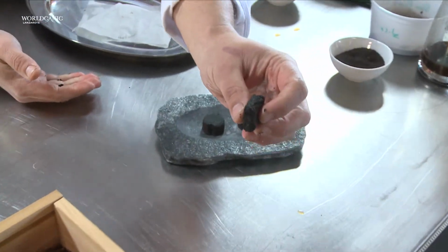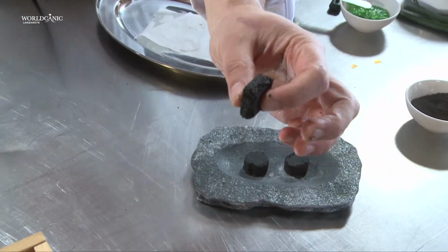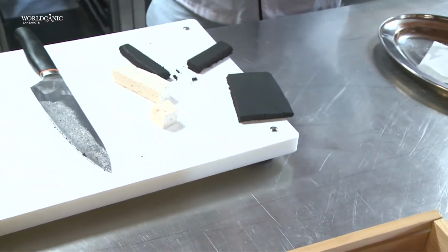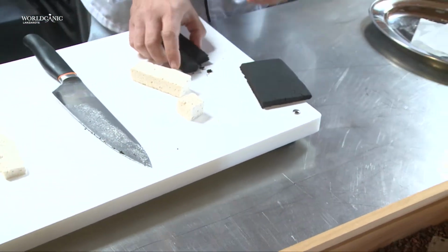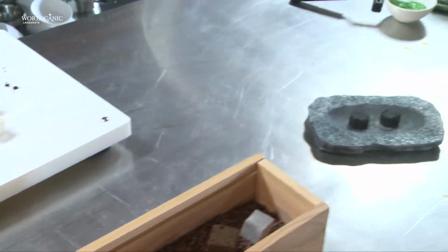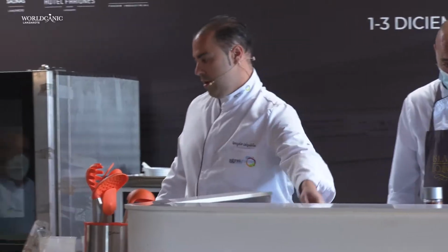There you go. And what we did is just cook it. We cook it really, really slightly so that the shortening that we added to it really gets melted and mixed with the onion powder. And then we cook it.